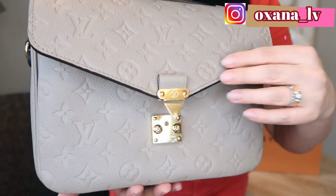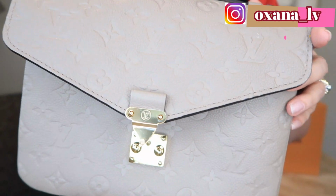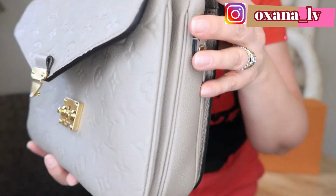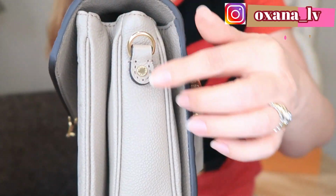That's the color of the leather. As I said, it is Tourterelle, if I pronounce it correctly. That's how it's on the website. I actually even had to Google how to pronounce it. So there you go.